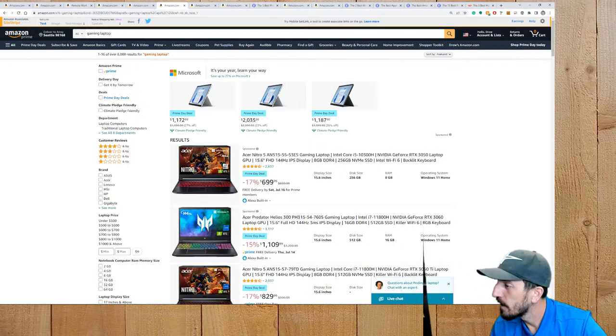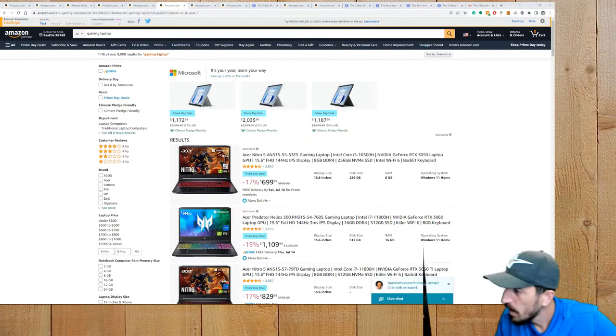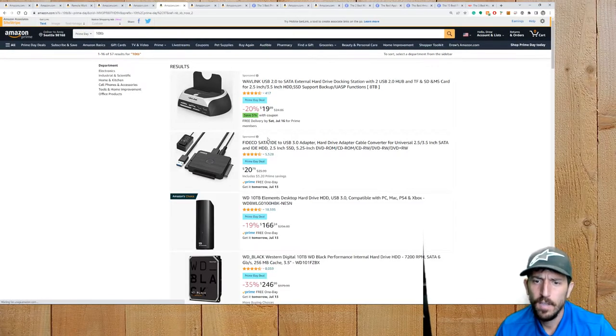Yeah, somebody said you can get on eBay. Oh, Western Digital 10 terabyte. Let's check that out. Thank you for the heads up. Here we go, gaming laptops. And then somebody said you can get a 10 terabyte hard drive right now. There you go, nice, I like that. Thanks for bringing that out.